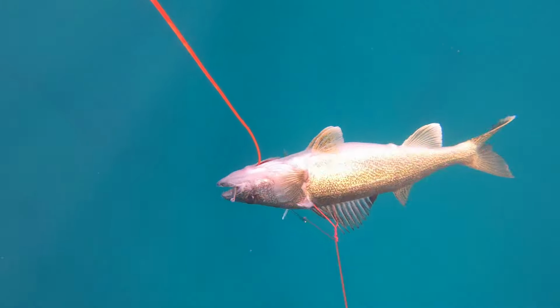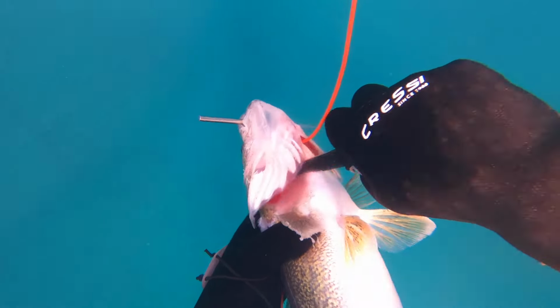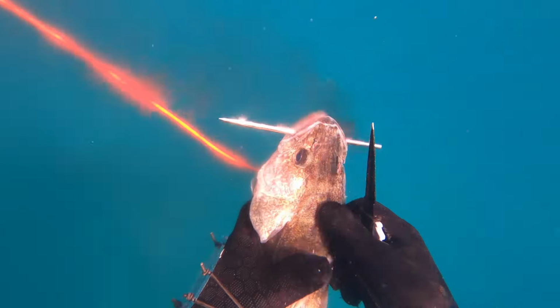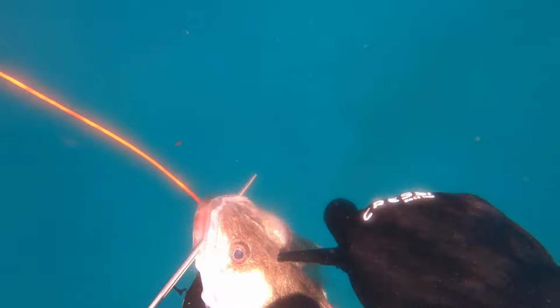And for anybody not familiar with quality of fish, one thing I like to do is bleed my fish. You get them right in the gills, right in the center there. What that does is allows all the blood to flow out of their fillet, and then you give them a little brain stab right there. That puts them out of their misery.